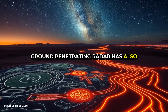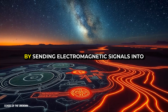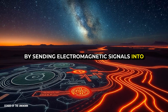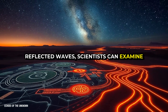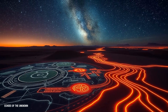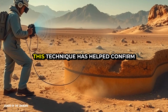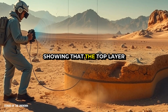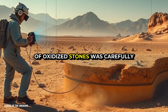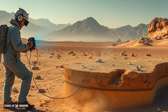Ground-penetrating radar has also been a game-changer in the study of the Nazca Lines. By sending electromagnetic signals into the ground and analyzing the reflected waves, scientists can examine the layers beneath the surface without disturbing the fragile desert soil. This technique has helped confirm how the lines were made, showing that the top layer of oxidized stones was carefully removed to expose the lighter soil underneath.